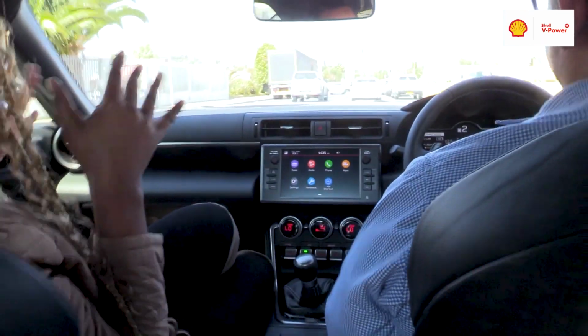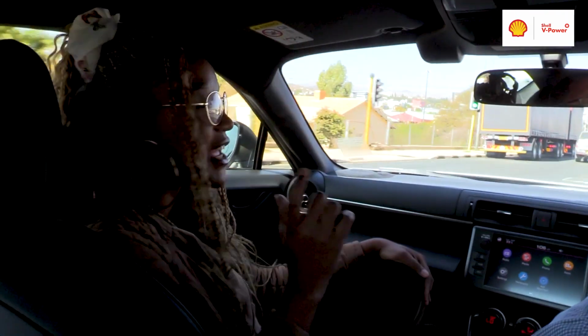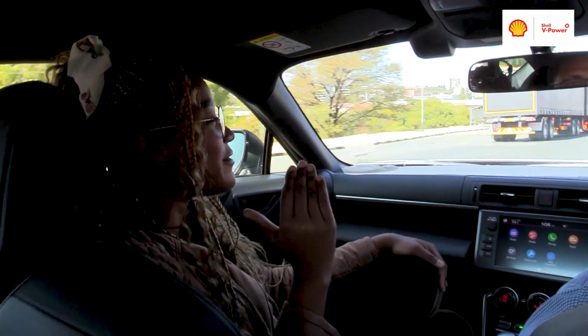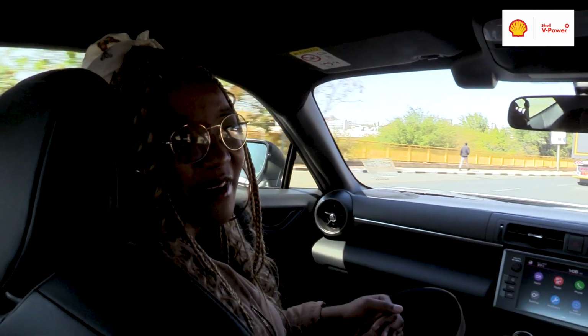All right, so that is it for the Toyota GR86. I do have to say though, if you want this car, you need to drive it. You absolutely have to drive it so you can experience it in all its glory. Stick around, all my.nacars coming up after the break.